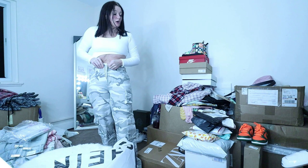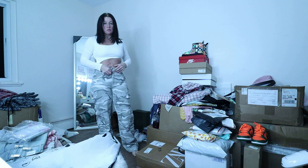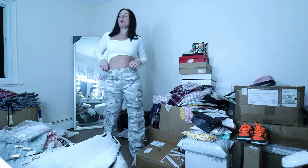Hi y'all, I forgot, I seen this, I have one more package. It must have flew out of the box, but when I went to bring the box into my bedroom and everything, I found this Shein package on my floor. So, I had one more item.